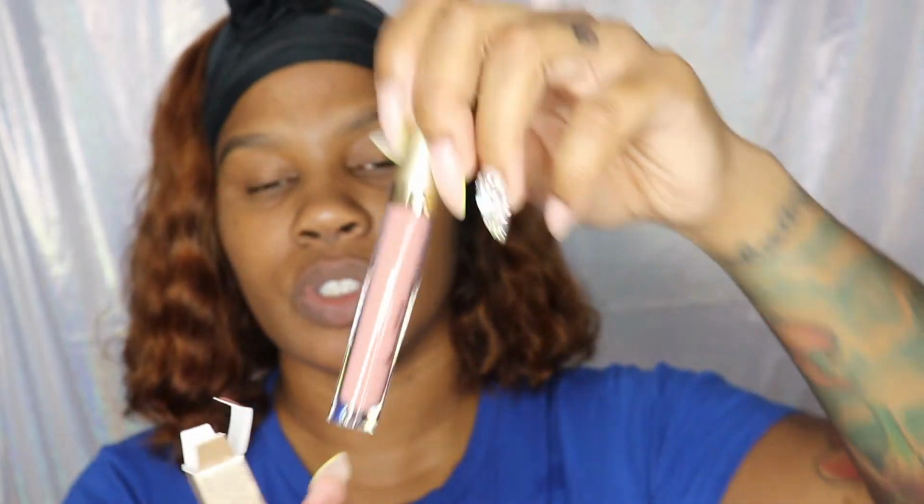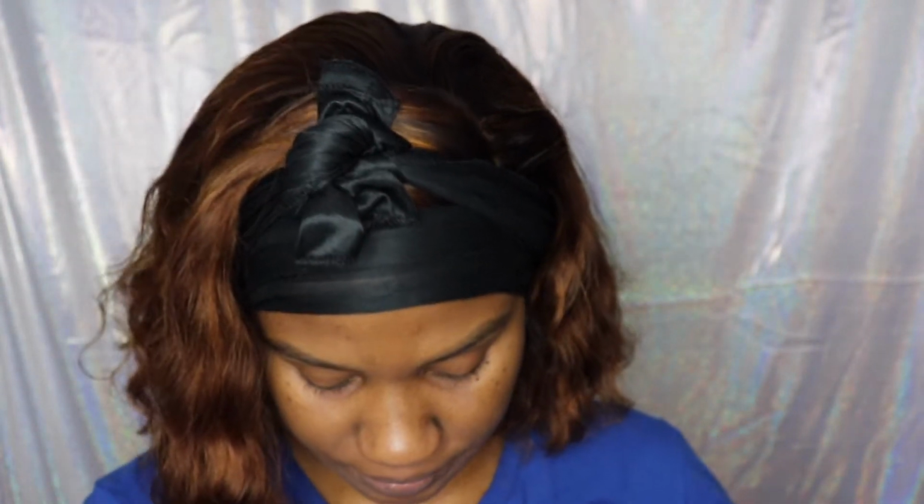And this is by Stila. I do like Stila. This is Stay All Day liquid lipstick. Let's see what color they sent. It's called Angelo. It looks like it's a peachy color. So this is usually a little bit too light for my complexion, but I can use it in combination with another lipstick as an ombre.